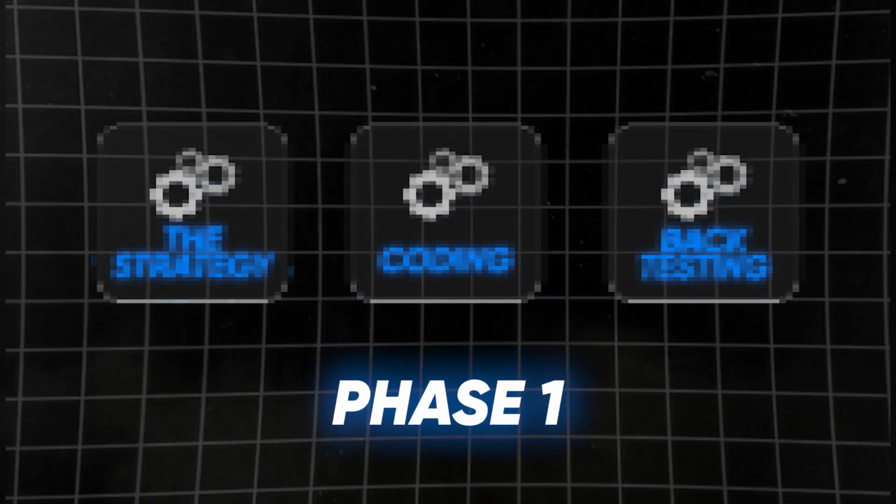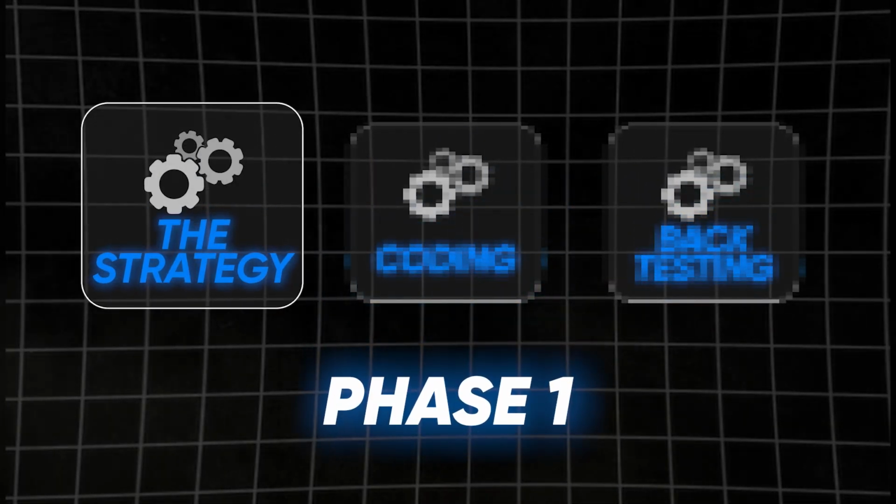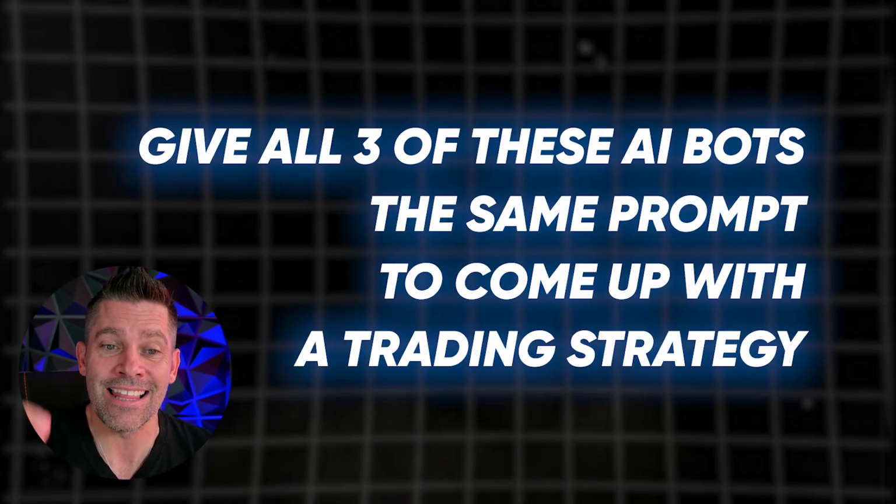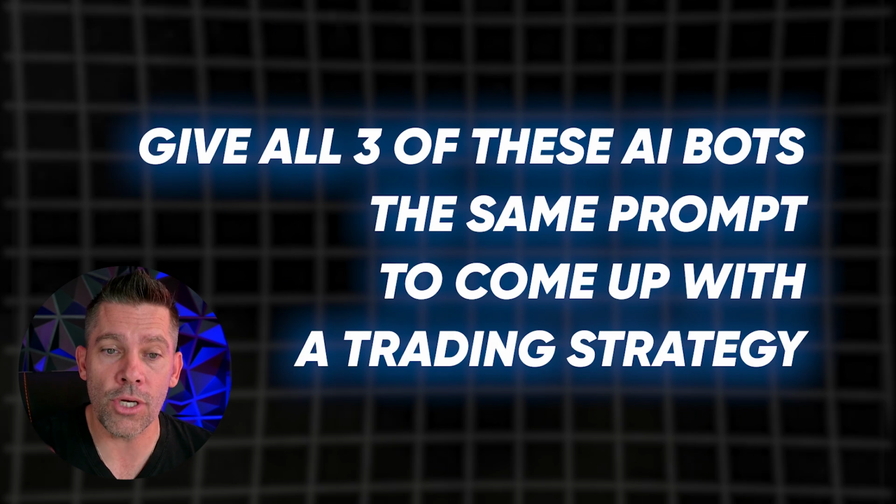Now, as you can see here, phase 1 is broken up into 2 different steps. First off, we have to pick the 3 AI chatbots or models we will be using. Now, we've done that. Like I said, we have ChatGPT, we have DeepSeek, and we have Grok 3. So we've chosen our 3. Done. The next step is we have to give all 3 of these AI bots the same in-depth prompt to come up with a day trading strategy that we can easily convert into an EA.